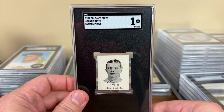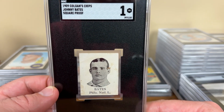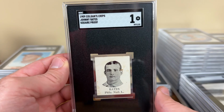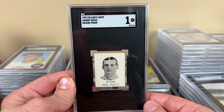It's a 1909 Colgan's Chips, Johnny Bates, square proof. So that received an SGC 1, so thrilled to get that one. Encapsulated and identified for the collection. Always nice to get another one in, get something else that you didn't have.